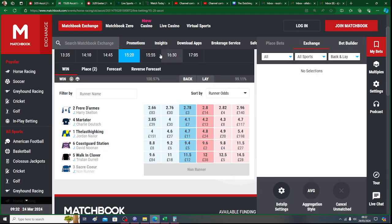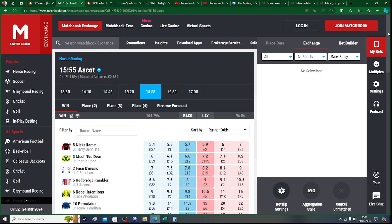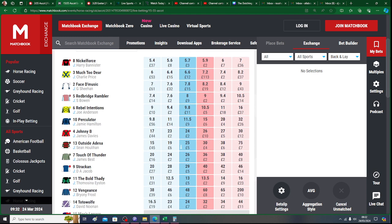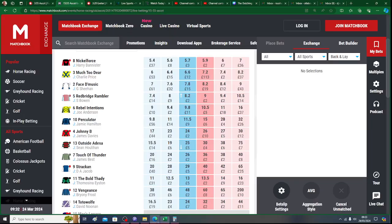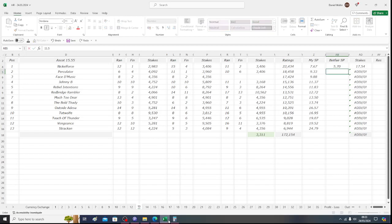And back into Matchbook again. And Nickel False is the favourite here at 5.7. And stakes of £17.54 would return £100. Our second selection is Percolator. And Percolator, that's currently 11.5 on Matchbook. That would need stakes of £8.70 to return £100.